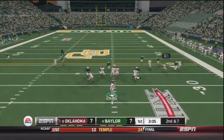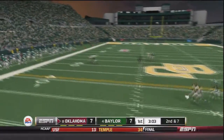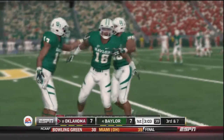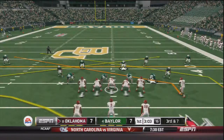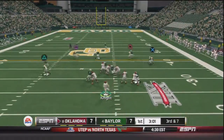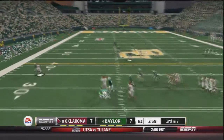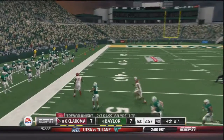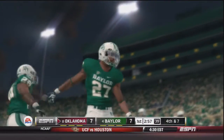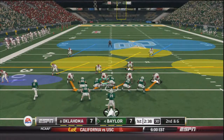So on 2nd and 7, here comes Trevor Knight and the Sooners. Knight throws the ball to the outside, and maybe that pass just got away from him because it looked like a comeback route, and it looks like the pass just sailed. So 3rd and 7, Trevor Knight in shotgun again, got 2 running backs, one's blocking. Knight's going to roll out to his left side, no one's open, but he finally finds someone, but can't hit him on the run. 2 for 7, 80 yards. Obviously, most of that coming on the 72-yard touchdown pass.